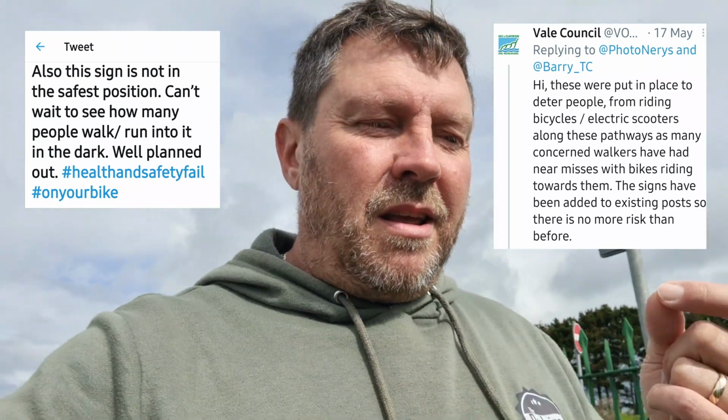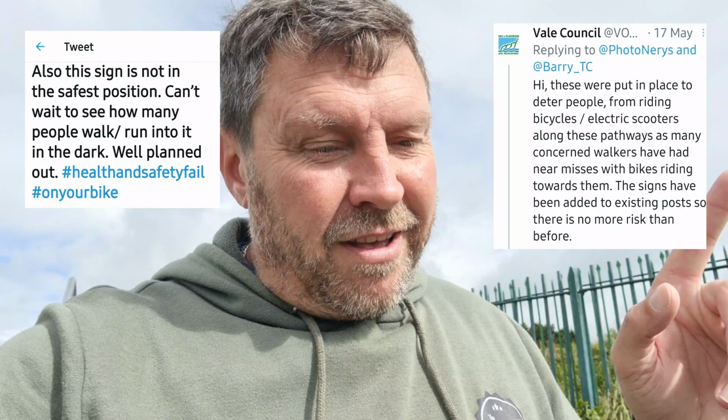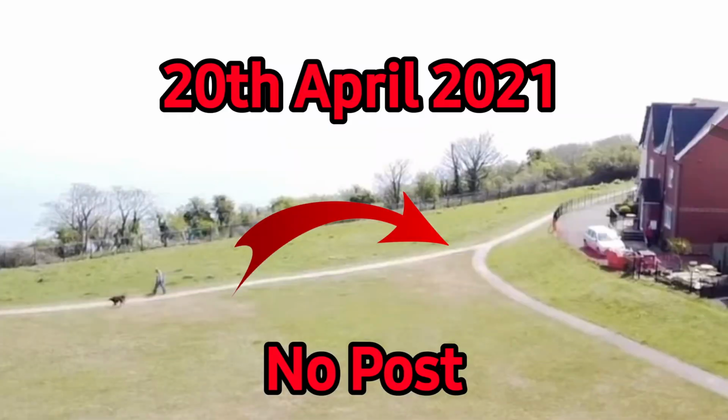And people are saying that this is a route they take on their bikes, and their children take on their bikes. But another thing as well is I see that the council has said that they have fitted these signs on existing posts. The post at the other end, at the top end where I live, that wasn't there, guys. But like I said to you in a previous video, I pass that plot of land at the top of Jackson's Bay almost every single day, and there's no way that post was there. And the council are insisting they didn't put it there. It was an existing post.